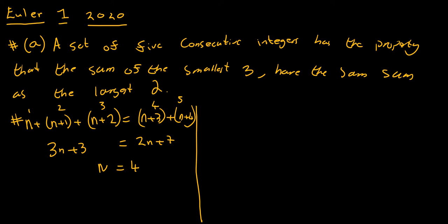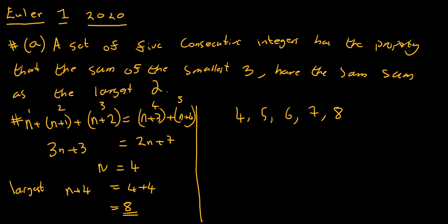So the largest term is going to be n plus 4. So 4 plus 4 is going to be equal to 8. So the largest term is going to be 8. And we can show that this works by plugging in the value for n. So we've got 4, 5, 6, 7, 8. So the smallest 3 should equal the largest 2, or 15 does equal 15.